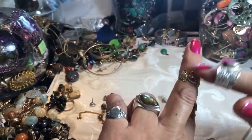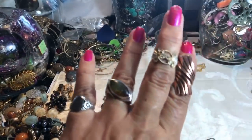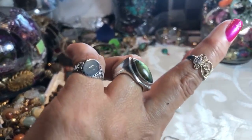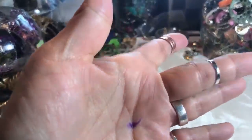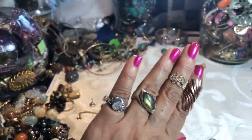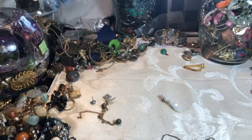I'm wearing the ring, Sandy. I love that ring you sent. It's so beautiful. It has butterflies, I believe. Gold and silver tone colors. I don't know if it's sterling. I didn't even check. I just put it on. I thought it was so pretty. Thank you. All right, so we got bangles, bangles, bangles.